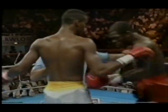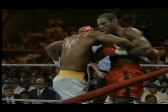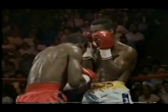Nunn slipping the left hook by Barkley. Body work by Micheal Nunn. As I said, both he and Barkley are superb to the body. It's a rough fight. Nunn hitting a couple times after the bell. Barkley holding and hitting a little bit. Nunn laying on the ropes, and Barkley having a hard time getting to him.